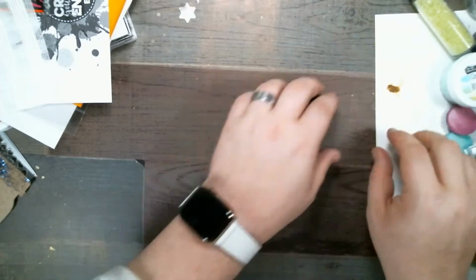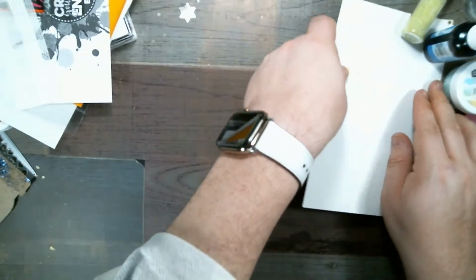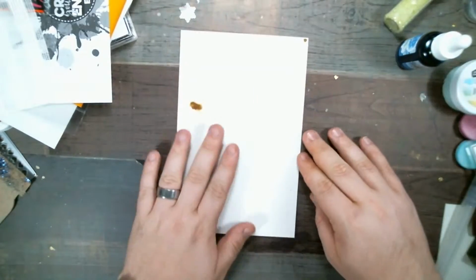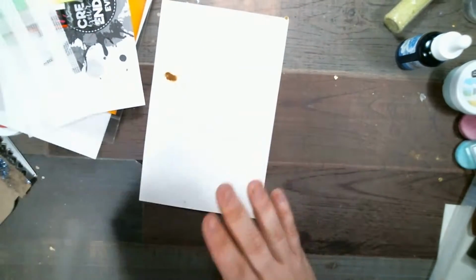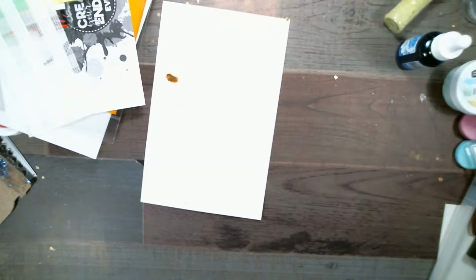Michael, he's rounding up the troops. Michael really, really wants a sloth stamp. We could do a sloth stamp. We could do it. It just has to fit in with everything else. That's all.